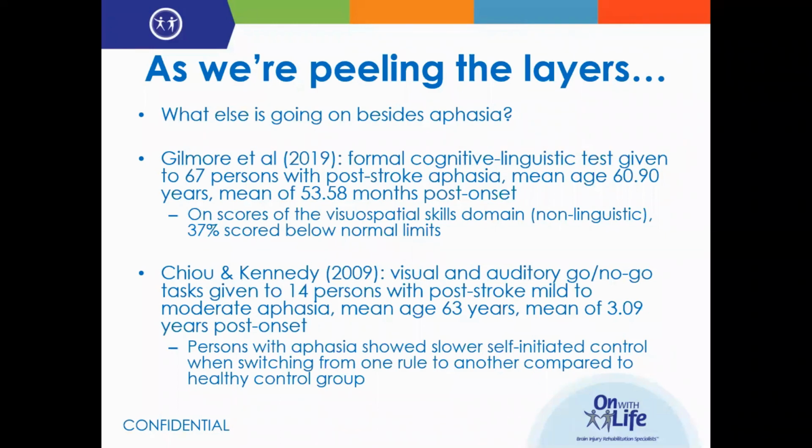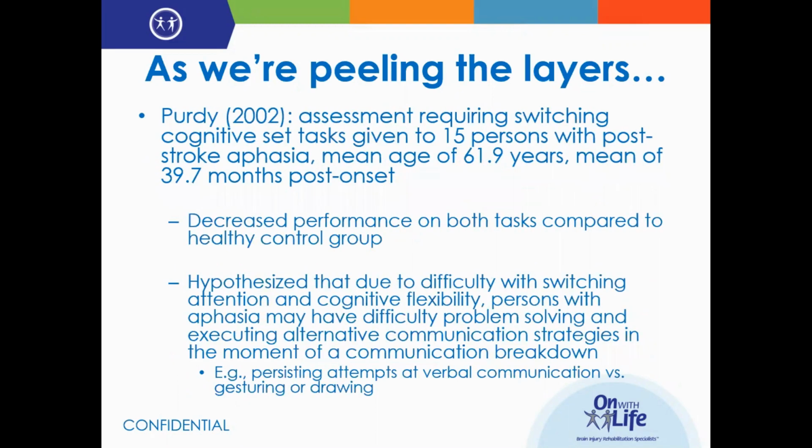Study. Switching attention, we have a 2009 study that's been highlighted here. And we'll move on to the next slide. Another study that shows difficulty with switching attention, and also we're getting into changes in cognitive flexibility as well. So the research also demonstrates that with these underlying cognitive impairments, it can affect an individual's ability to make functional improvements in receptive and expressive language.